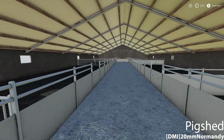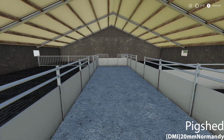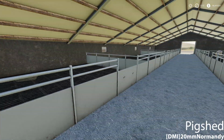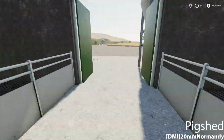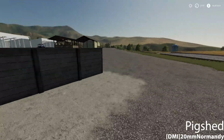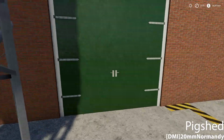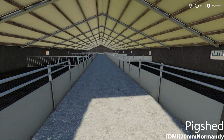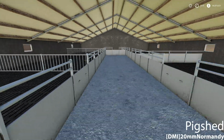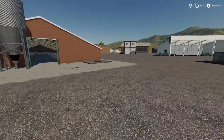No lights in here. Are you guys going to be in the dark at night? There you go, guys. That is the Pigshed by DMI 20mm Normandy. And this one is just a much, much longer variant of that. So you put a whole lot more pigs in there if you've got the space.